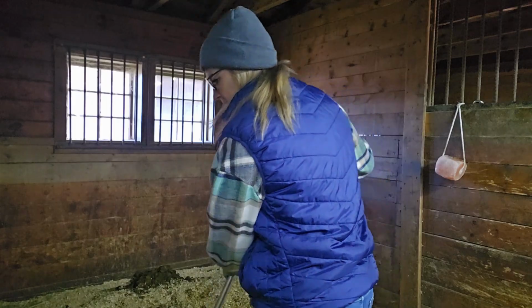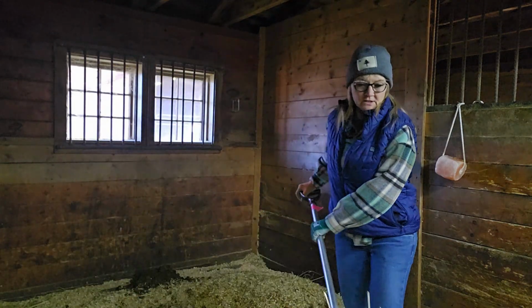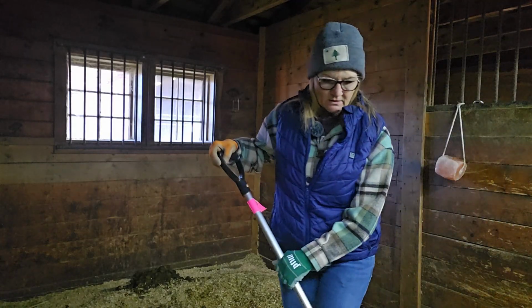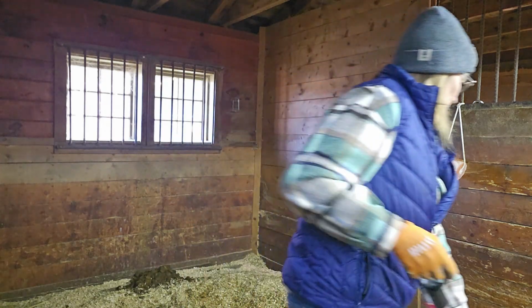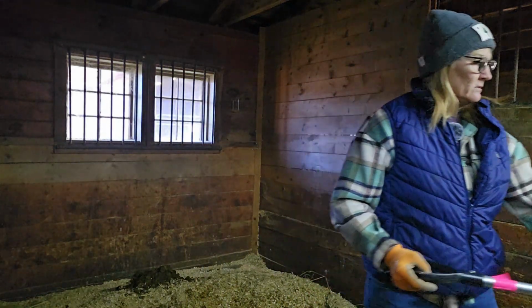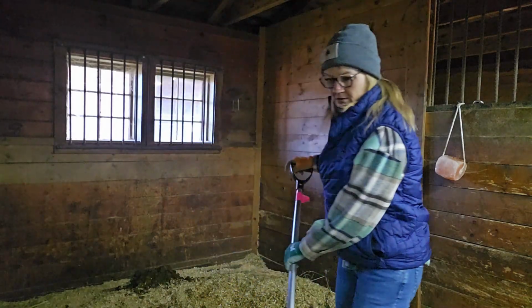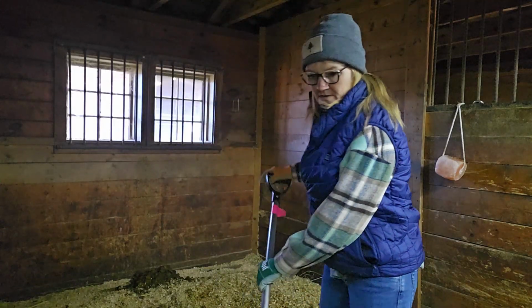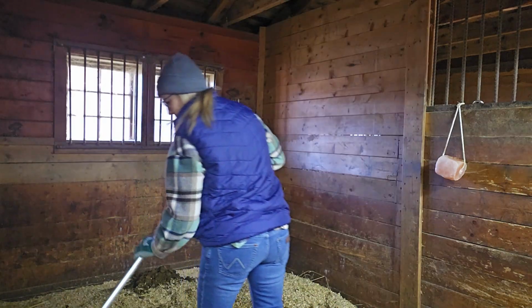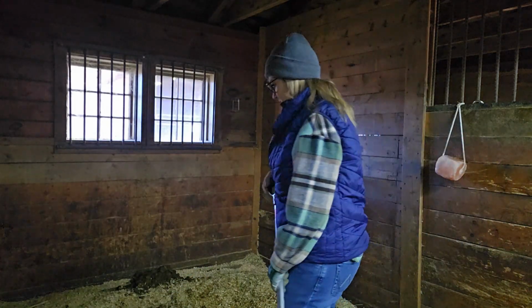I do try to take out the hay that they leave in. They don't usually eat that when they've left it because they've stomped all over it, and so I just throw it out. There's probably a lot of people watching cringing at that, but we just know there's going to be wasted hay. And everybody has their own particular way of cleaning stalls.